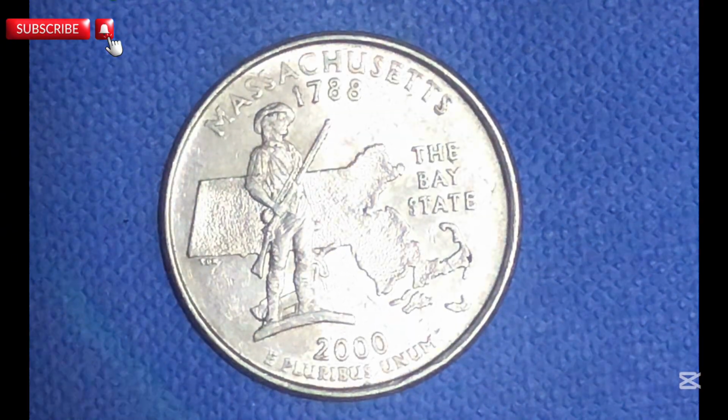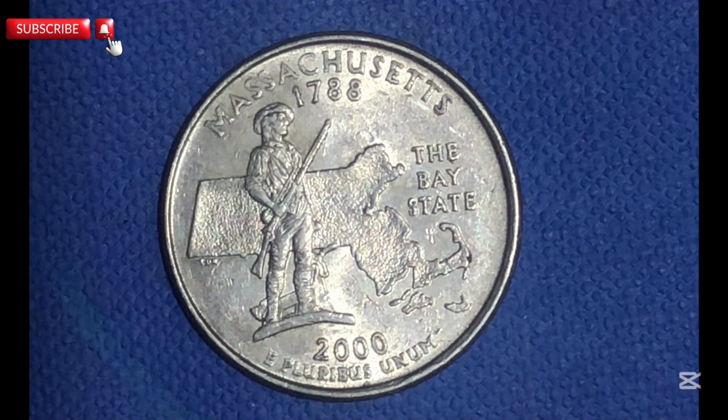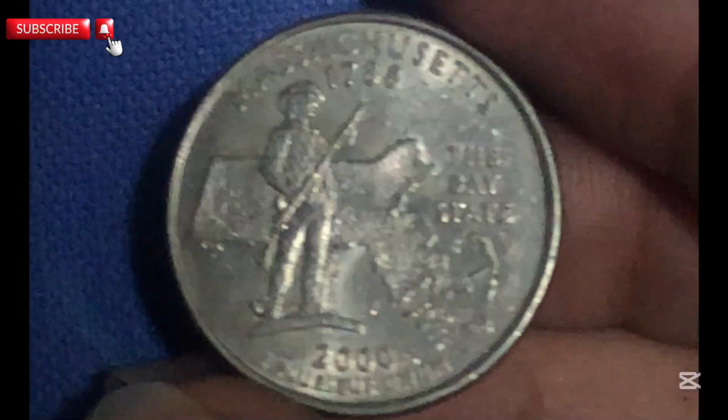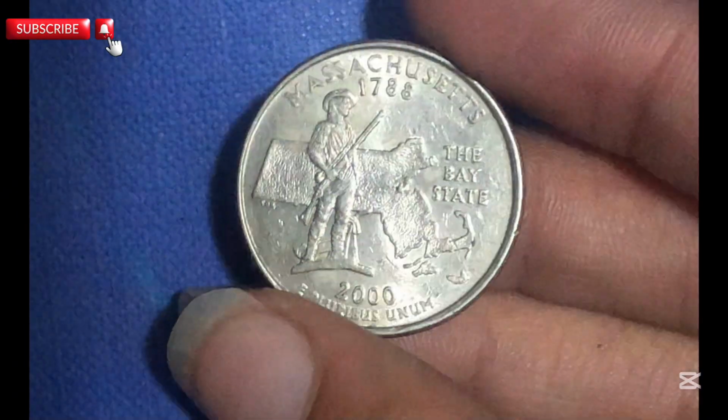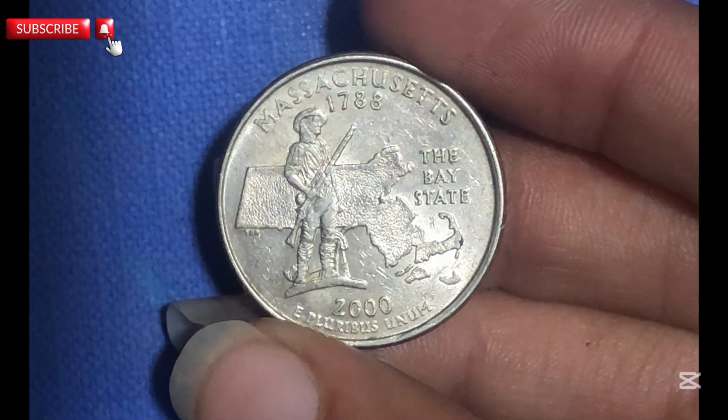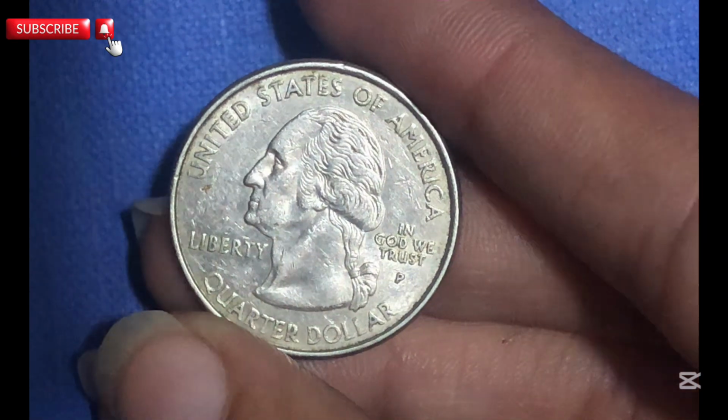At first glance, it might appear to be just another quarter, a simple piece of everyday currency, yet beneath its surface lies a tale of numismatic intrigue that few could ever anticipate. Coins have always been more than just money, they are miniature time capsules, each bearing the marks of the era in which they were created, reflecting the changes in society, politics, and artistry.